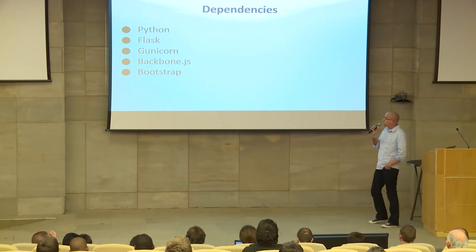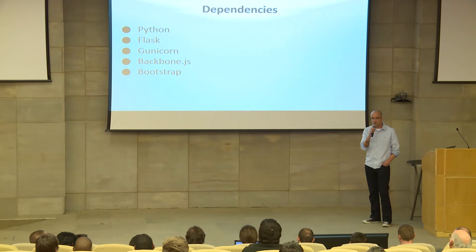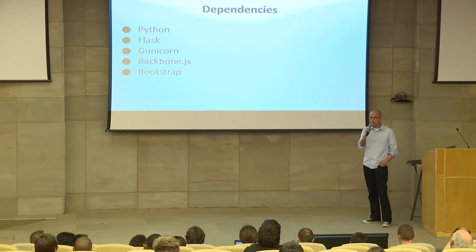So what did we use to build it and why? Starting with Python. Besides all the obvious technical reasons, I think one of the main reasons is that Python is already widely used at the observatory. So in theory, there's plenty of people that can contribute to the project if they want to.